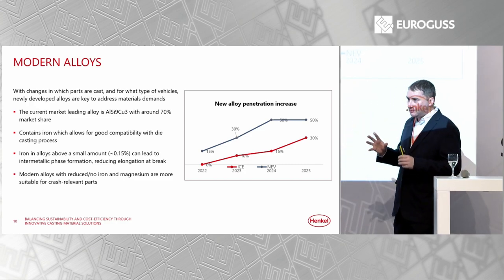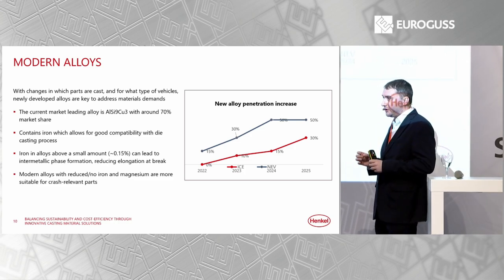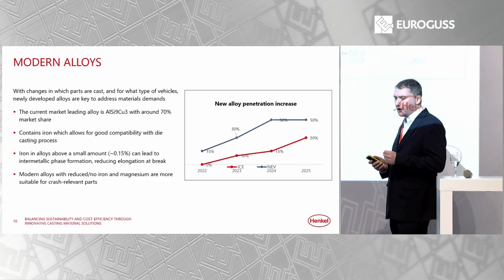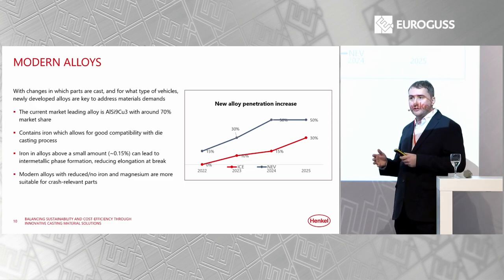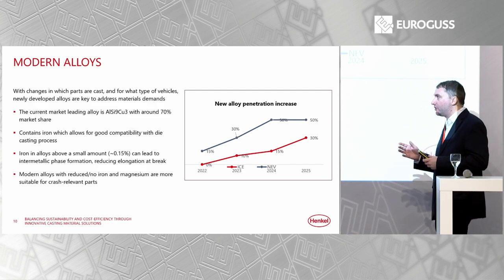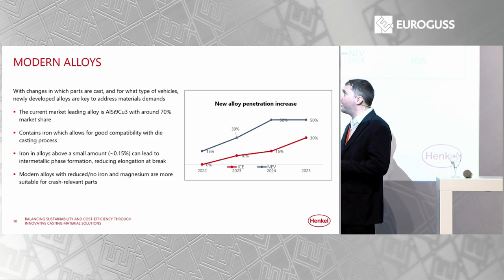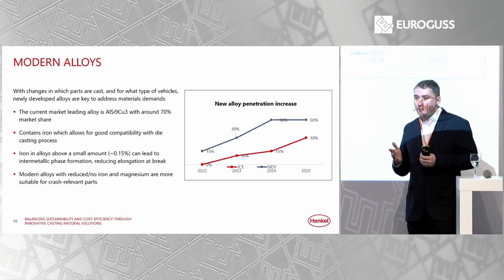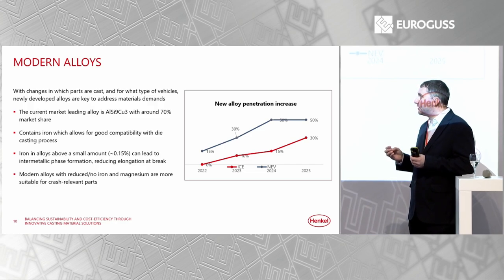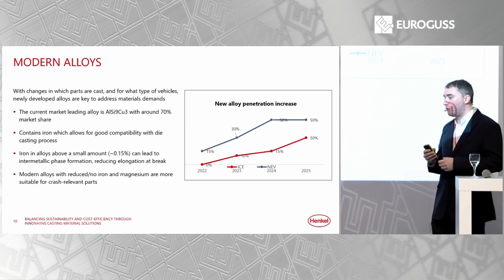The final topic I want to talk about before I go on to release agents themselves is the modern alloys. I mentioned at the start, talking about structural parts, that it's the development of new alloys which is really helping us shift more parts over to structural. The current market-leading alloy has a lot of iron in it. And iron forms intermetallic phases within aluminium, weakening the parts. And so we don't have the same elongation at break that we would have if it weren't there.